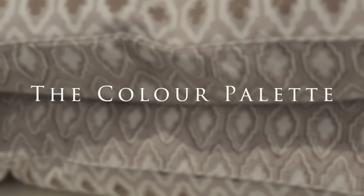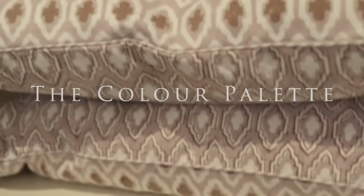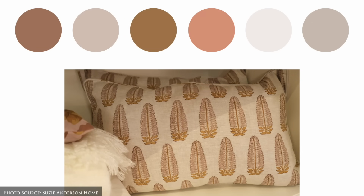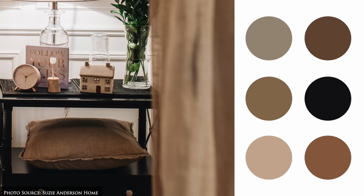The colour palette. The colour palette is built around soft blush pink, warm clay and off-white, creating a serene and soothing foundation. These gentle tones are complemented by the natural texture of linen, earthy beige, rich browns and striking black accents in the bedside tables.